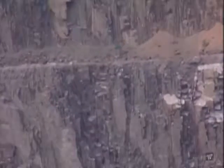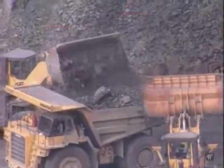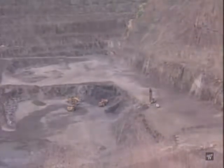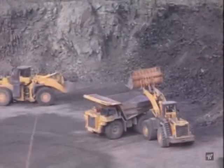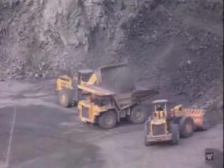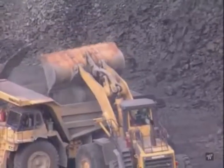The Earth is quite literally made out of rock, and so is much of civilization. At Vulcan Materials Quarry in Manassas, Virginia, ton after ton of this basic building block is blasted out of the Earth's surface and processed into aggregates suitable for everything from roadways to prefab concrete walls.